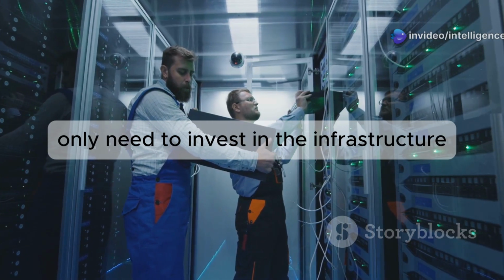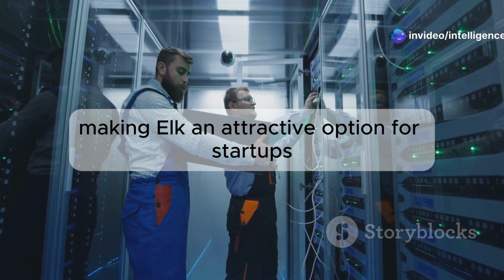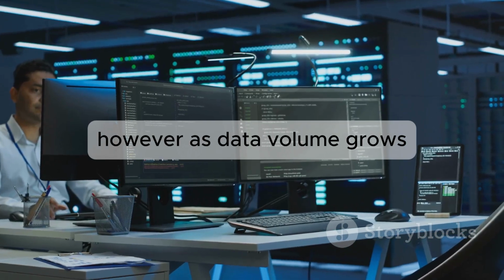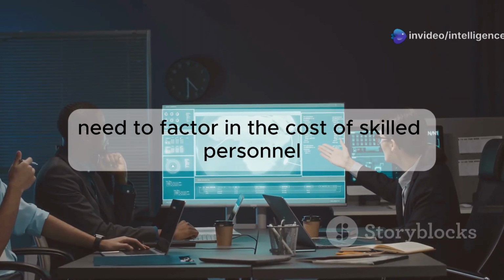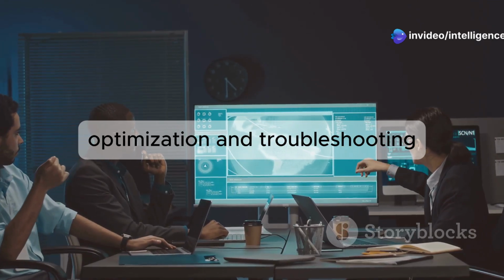Organizations only need to invest in the infrastructure and resources required to run the stack, making ELK an attractive option for startups and budget-conscious organizations. However, as data volume grows, so too does the complexity and cost of managing ELK. Organizations need to factor in the cost of skilled personnel needed for ongoing maintenance, optimization, and troubleshooting.